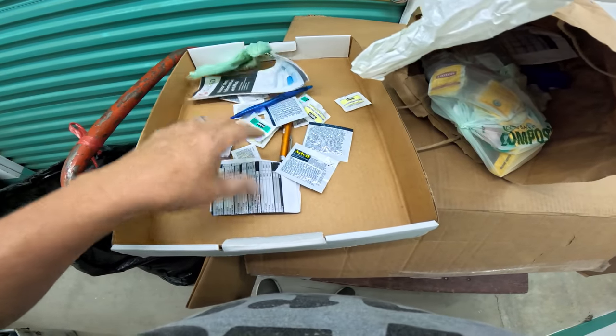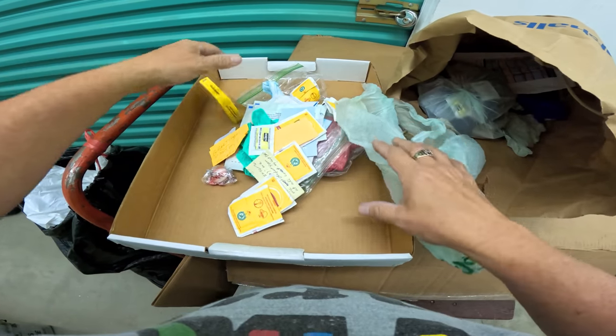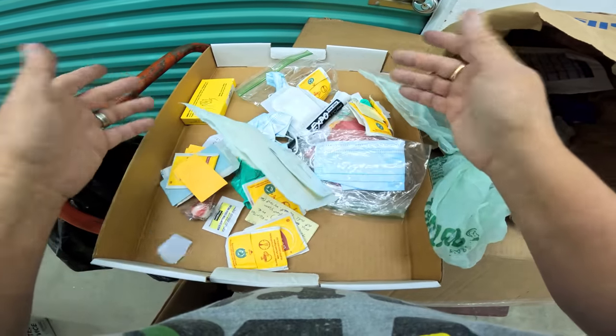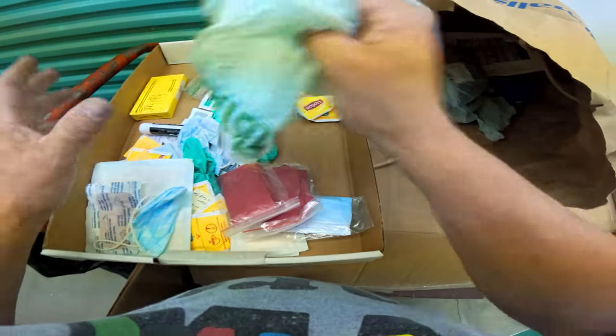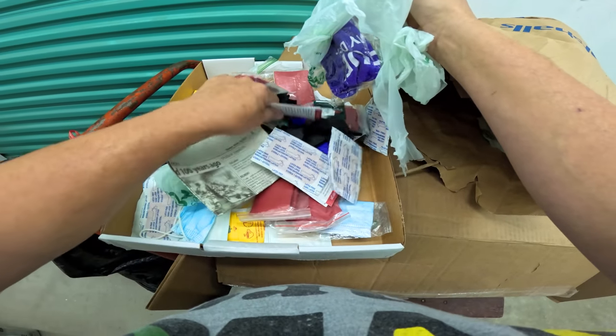A bunch of little medicines and stuff, like a first aid kit almost. Tea bags and bandages, more like first aid kit and tea bags. Kind of an odd pairing there. This is kind of strange, this combination of stuff right here.